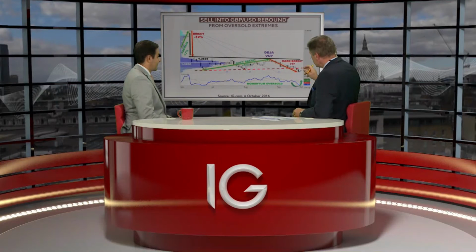Okay, so let's look at the detail here. Are you suggesting then, from where we are at the moment, that the trade is long sterling dollar? Is that what you're suggesting? I would actually suggest to fade any bounce from oversold conditions, i.e. to look for selling opportunities either now or into this limited bounce that we have from oversold conditions.